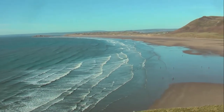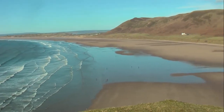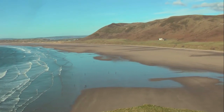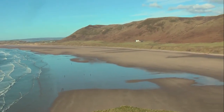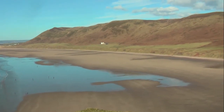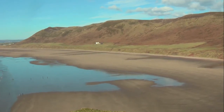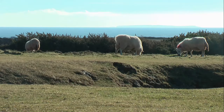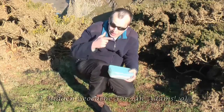Below us, we've got Rhossili Beach, that amazing beach, and the hill you can see there is the famous Rhossili Down. I'm going to go up there again very soon, when it gets a bit warmer. And you can see the white dot there, it's the old rectory over by the National Trust. There's always time for a quick geocache.